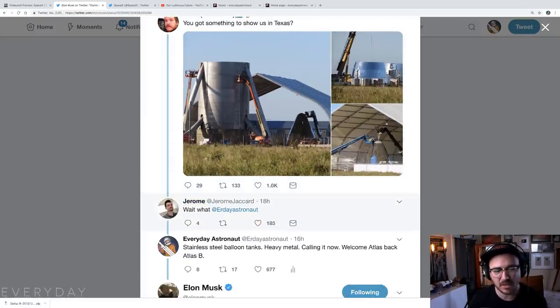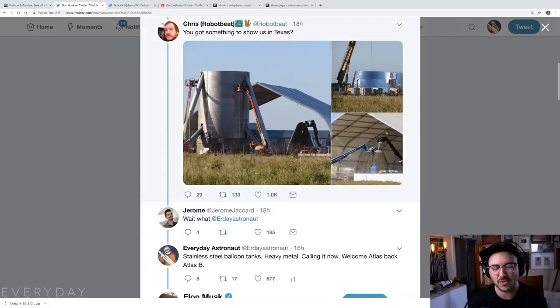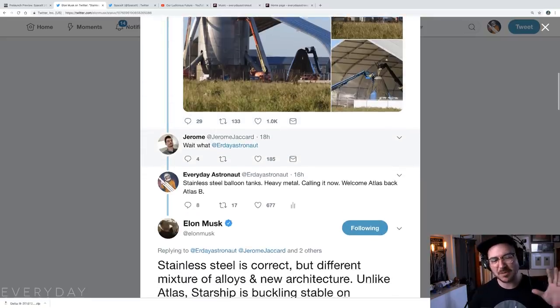So someone asked me, wait, what? And I said, stainless steel balloon tanks, heavy metal, calling it now. I actually said, welcome back Atlas B, which was the first intercontinental ballistic missile. It was the first one with a sustainer engine that dropped and could actually put payloads into orbit. It used stainless steel balloon tanks, which I'll be doing a video about today.